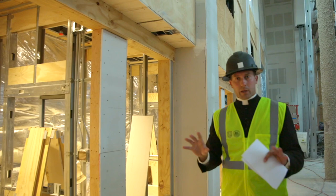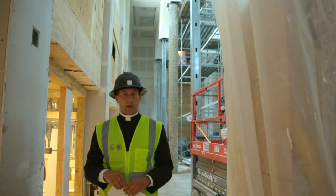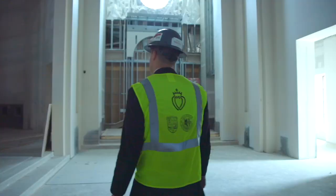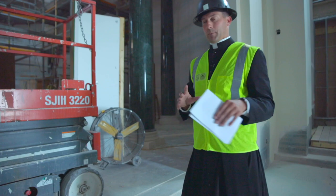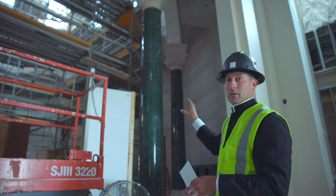We'll go up into the sanctuary and take a look at some work being done up there. So here, as we're coming up into the sanctuary from one of the side chapels, you can see tremendous progress with these beautiful green granite columns that have been put here in the sanctuary.